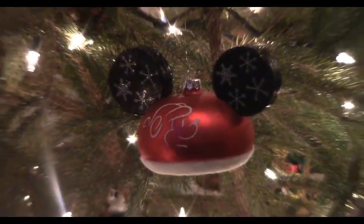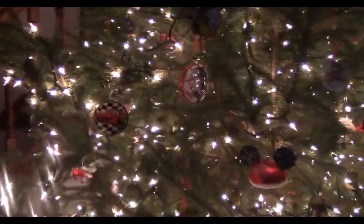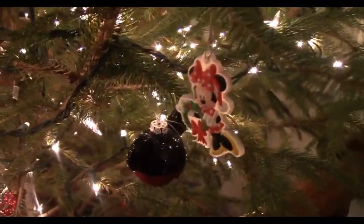Okay, guys. Here we are. We got all the ornaments on. What do you think? You can see that Cars one right there. We've got all sorts of Disney ones.